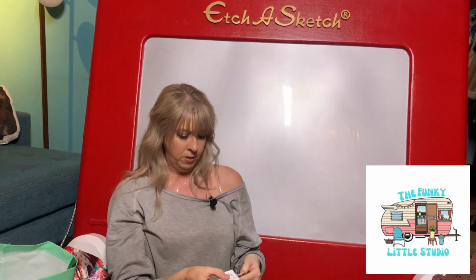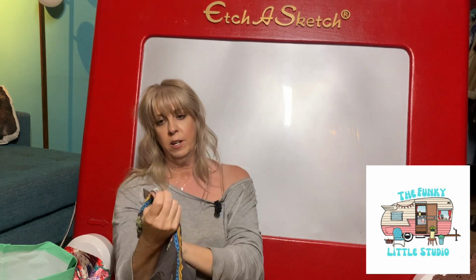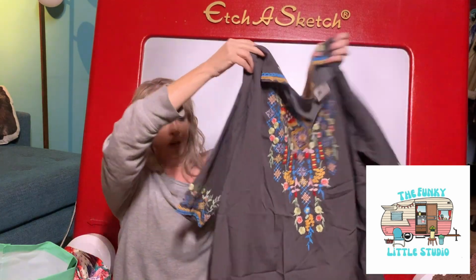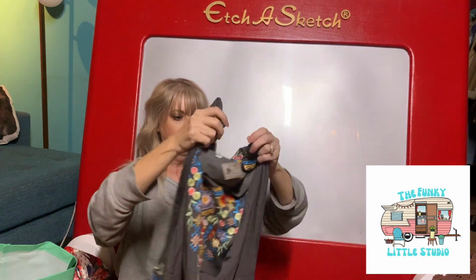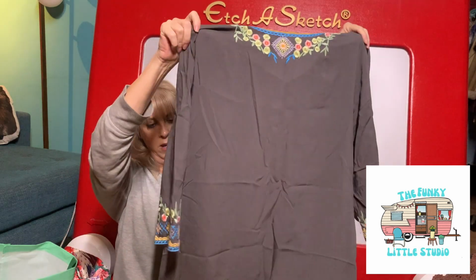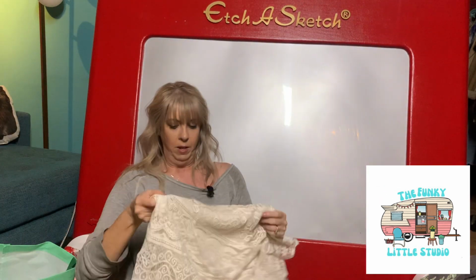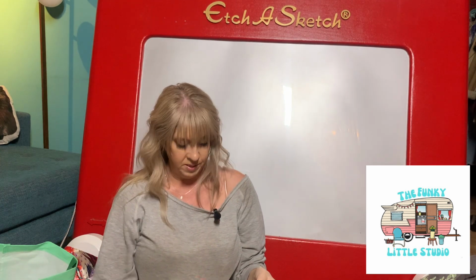This has no tags on it other than it says it's an extra large. That is it. I paid $6.49 at Savers, but it just has embroidery all over it. It's got the little half sleeve embroidered, and then the back has a little bit around the neck. And of course, at the bottom, it's got the stitching. So, yes, please. And this also was just something I picked up based on the style of it.